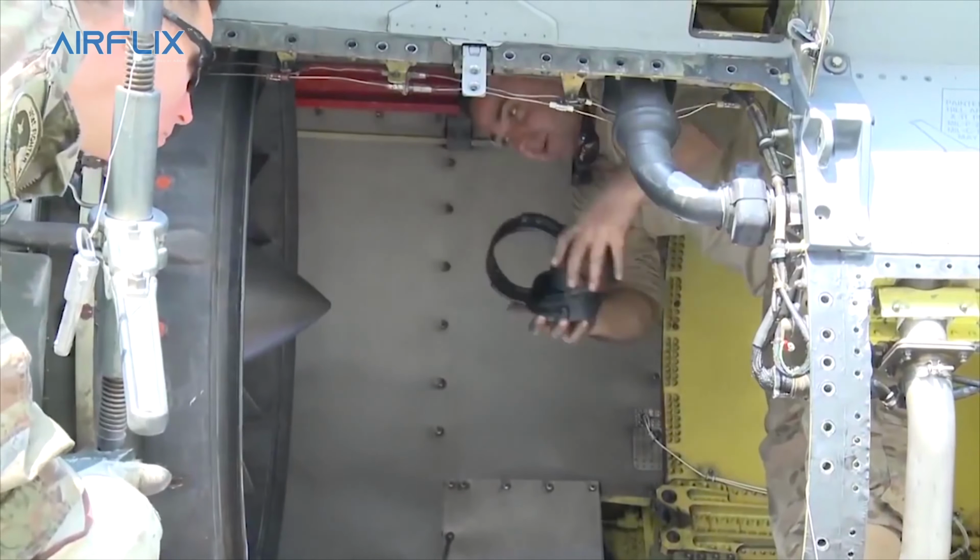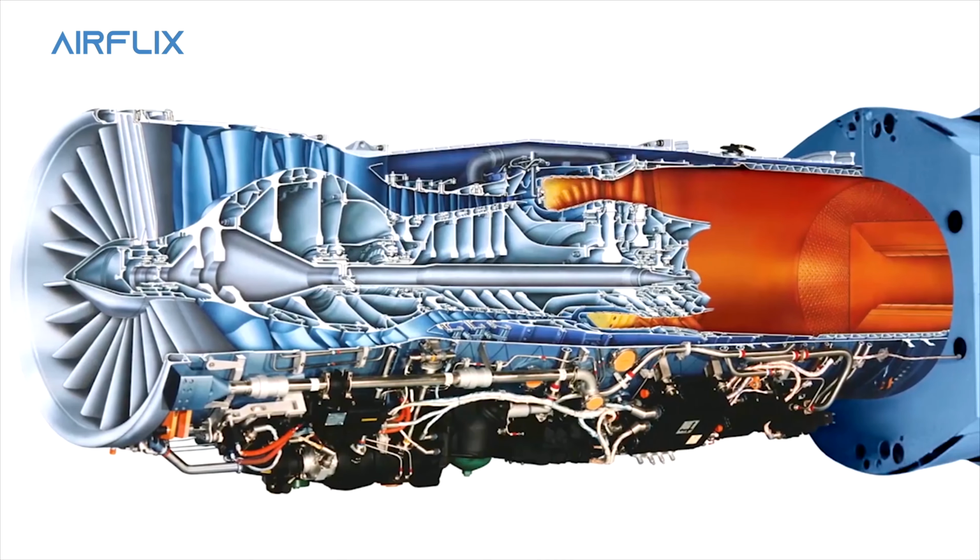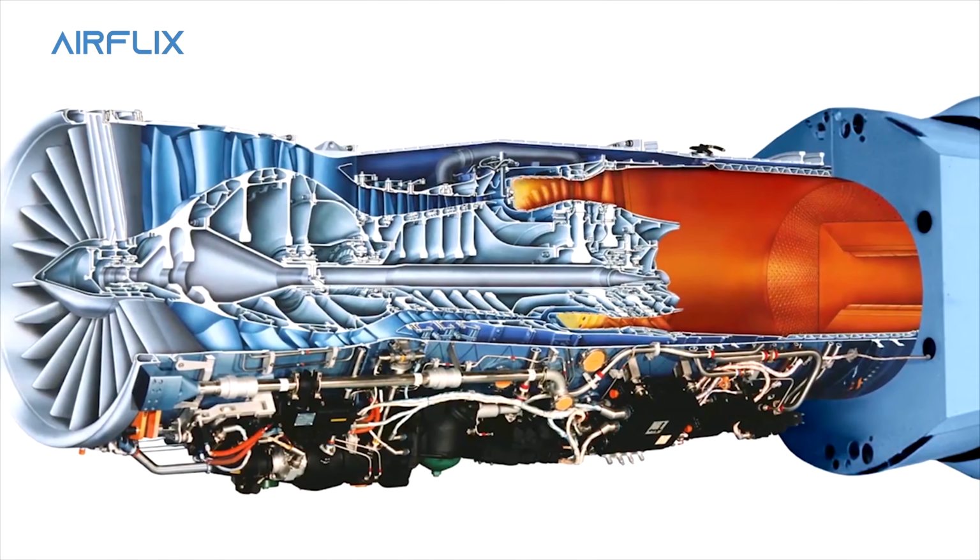The Pratt & Whitney F-135 engine that powers the F-35 is a radar stealth afterburning jet engine that can fly at Mach 1.2 for 150 miles without the use of an afterburner.